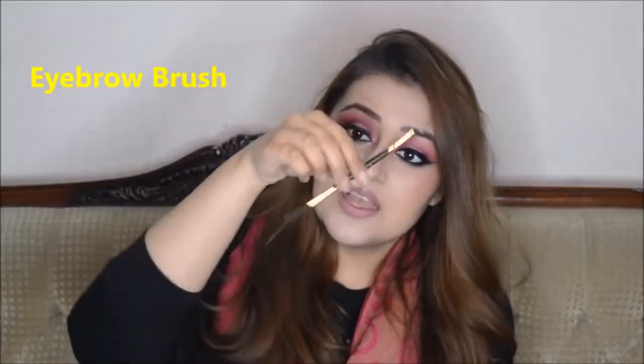Okay, so the third brush I have in my hand is this double-sided eyebrow brush. Oh my god, this is going to be my favorite brush. I have been looking for an eyebrow brush with two-ended sides, like on one side there is a spoolie and on the other side there is an angle brush. It's going to make your life really easier as it has made mine. So a double-ended angle brush, that's all you need.